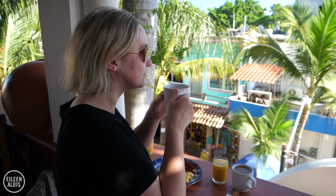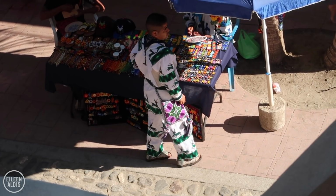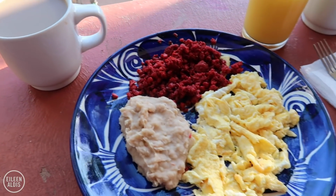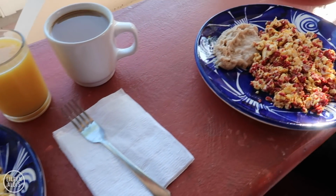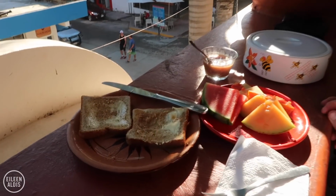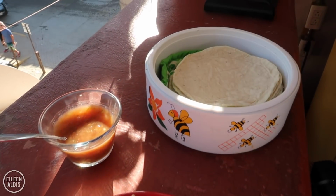Our favorite was to sit outside on the balcony that has a great view down into one of the main streets in Sayulita, watching the laid-back pace of life here. We're having our breakfast, orange juice, coffee. Then I got beans, chorizo, and scrambled eggs. Mark went wild and got chorizo in his scrambled eggs. Being adventurous. And then some buttered toast, some fresh fruit, and what's in there?